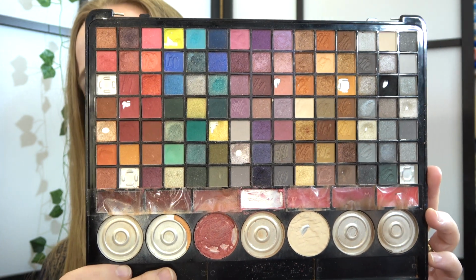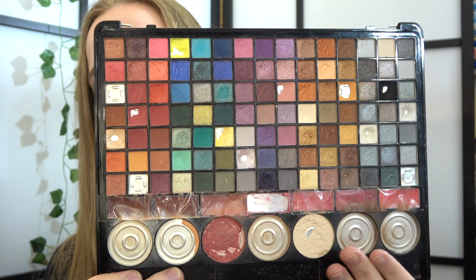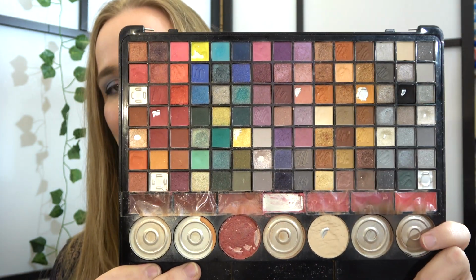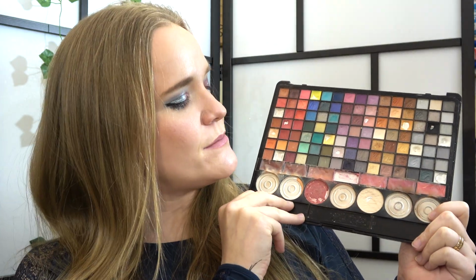Especially since I have finished off several face products. It's so much easier to see progress on these shades than if I have hit another pan or something, because there are so many eyeshadows to keep track of. So it's not that easy to see without me pointing it out, that is. So that's what I'm going to do. But let's talk about the biggest changes though.